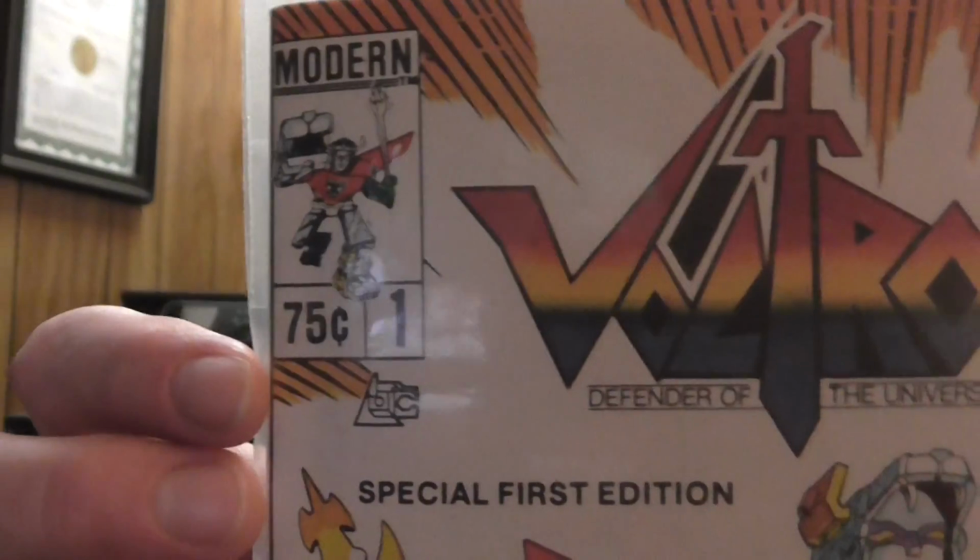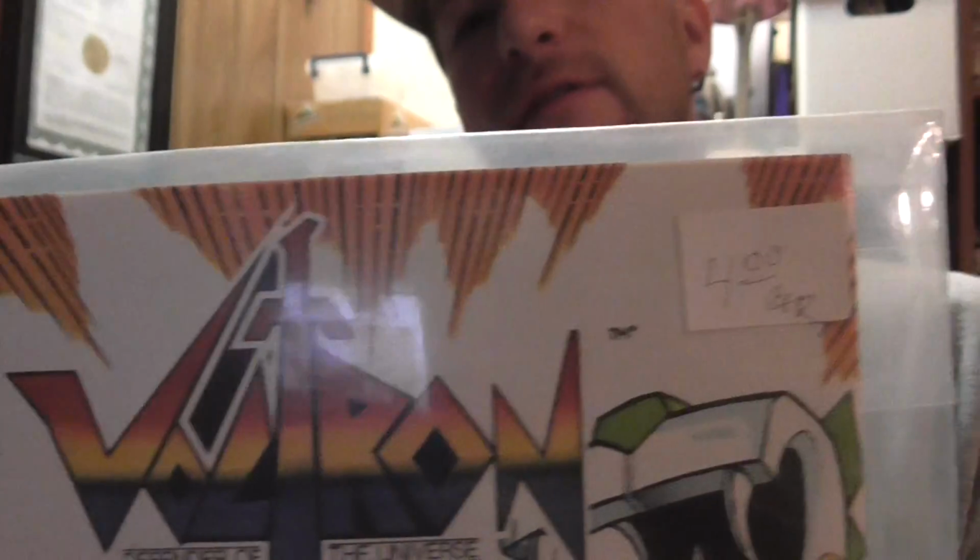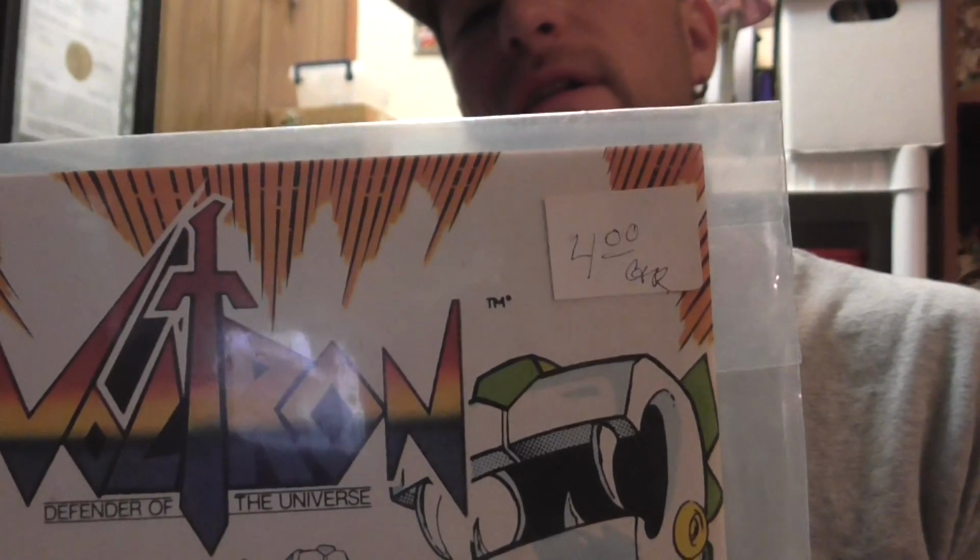Which one do I show next? This next book here, I picked it up purely for nostalgia. I'm sure everybody remembers this. It's pretty popular. It's Voltron, number 1 from Modern Comics. And yeah, I paid $4 for it. So sue me, had to pick it up.